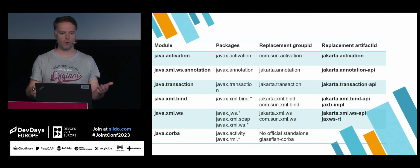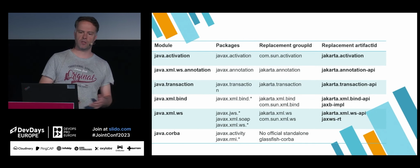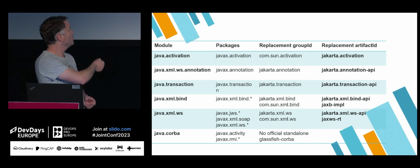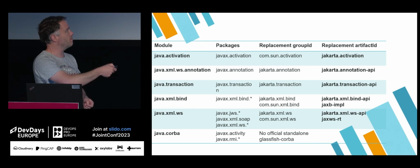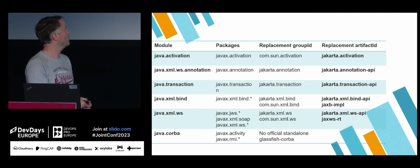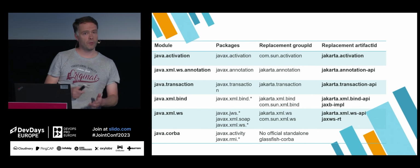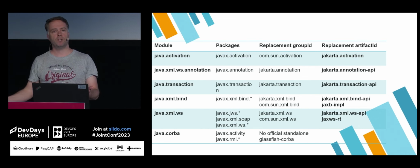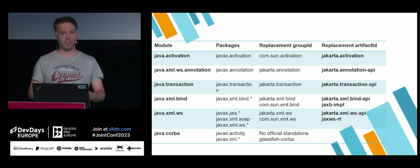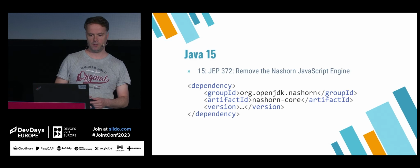And it goes for all of these. The most important columns are the first and the last one. So first, these were all included inside the JDK. Nowadays, you need to add them manually as dependencies. And for JAXB and JAX-WS, you need 2 dependencies, one for the API and one for the implementation. So make sure that you have the correct dependencies in your application. I think that's most of the work when you go from Java 8 to Java 11.